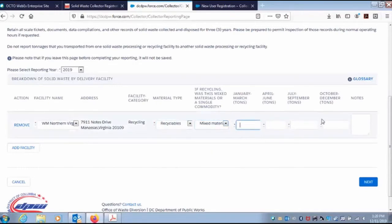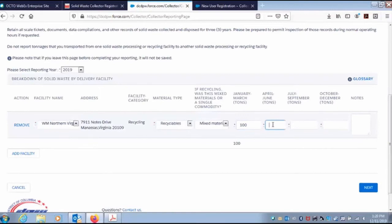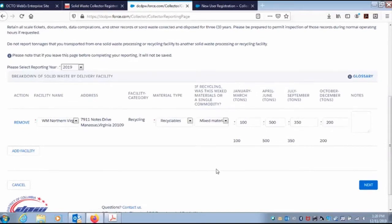And then a quarterly breakdown. So in quarter one, we took 100 tons. In quarter two, our business was doing great and we took 500. Q3 was a little bit average, and Q4 was fine.